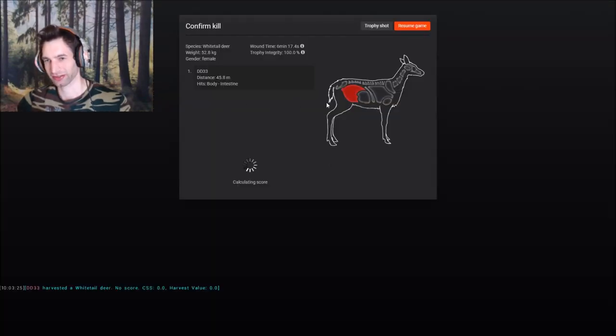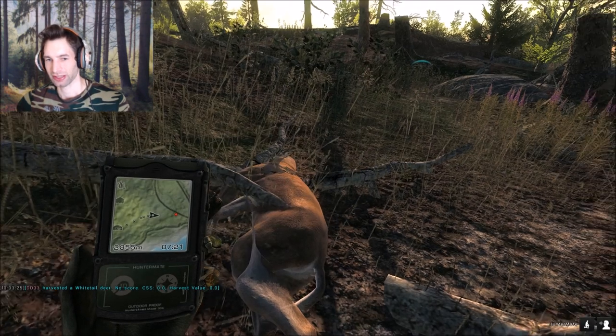And it was. Apparently, we hit far back. I don't know if it's because of the wind or what, because we were holding towards the front shoulder. But 6 minute wound time. Not bad. Let's go over here.